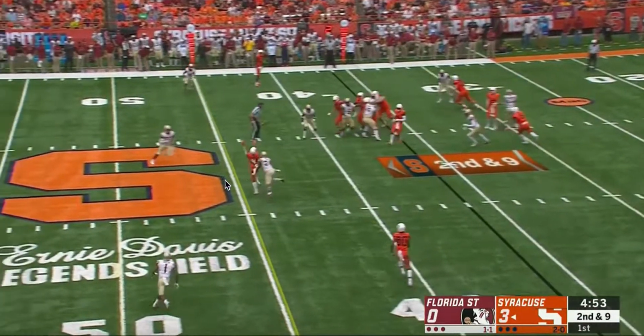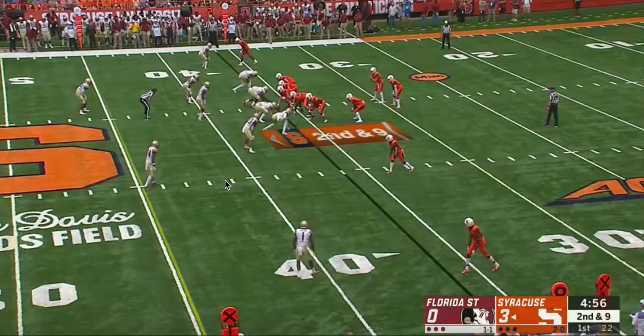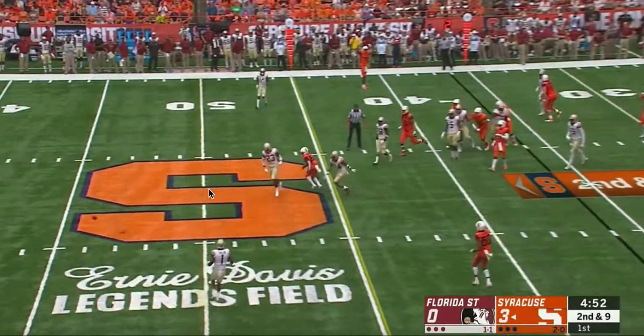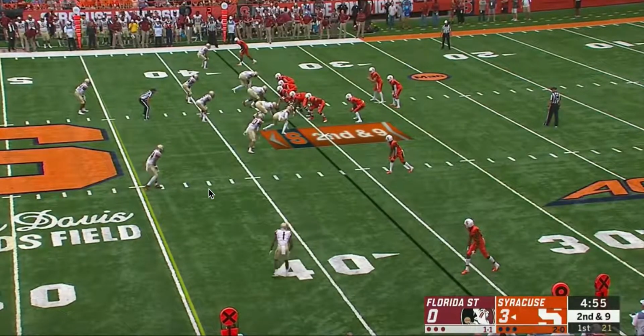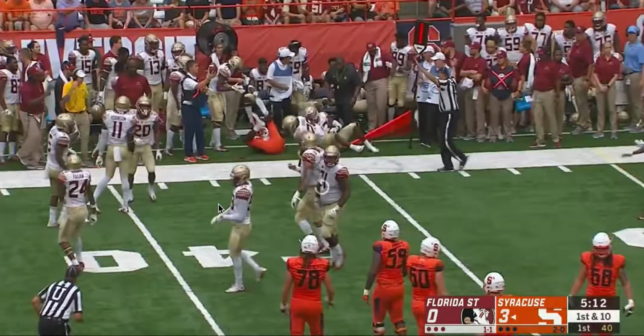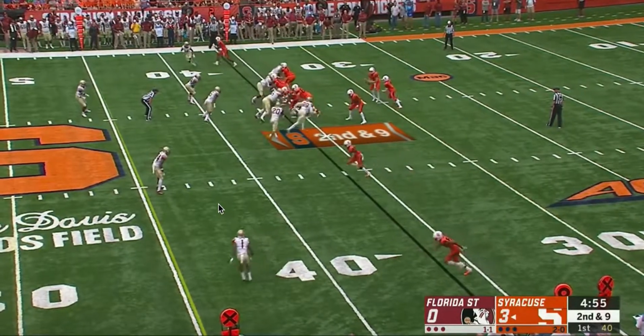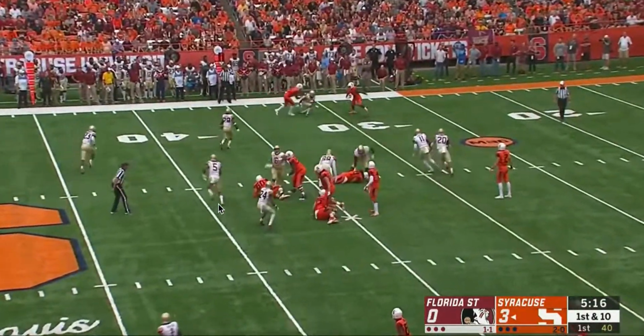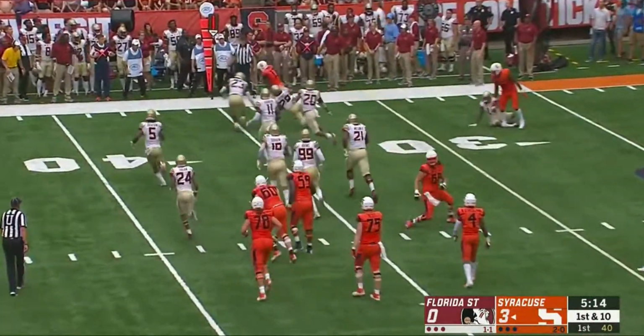He just gets there a little early. And I think it's a questionable call. I can't see it all that well. I mean, he's there early, but how much contact is really made? You know, I'm not sure about the call. That's a good look, though, at a way that Florida State can combat these RPO plays with their scheme.